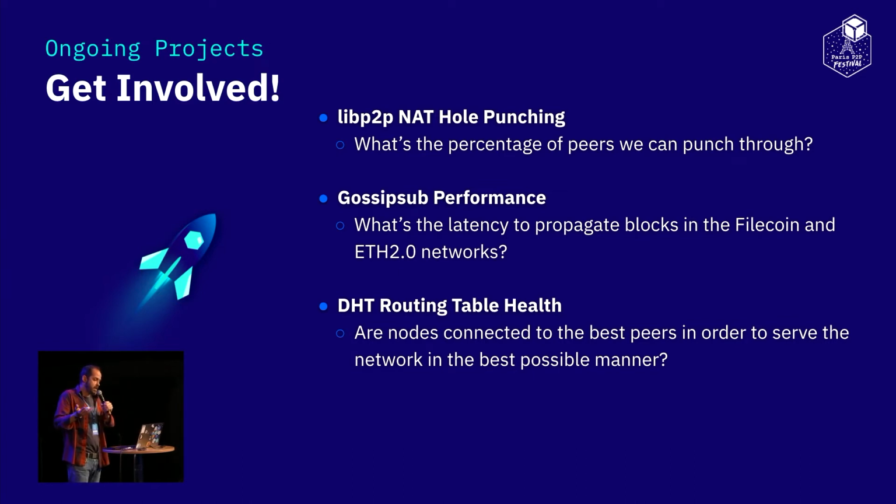Gossipsub performance, this is another very important protocol of the libp2p library that we need to have a very good idea of how it performs.